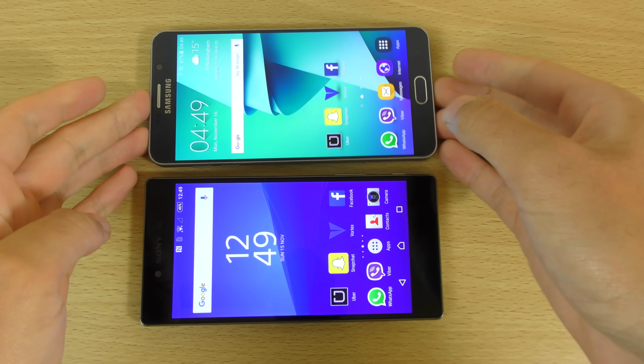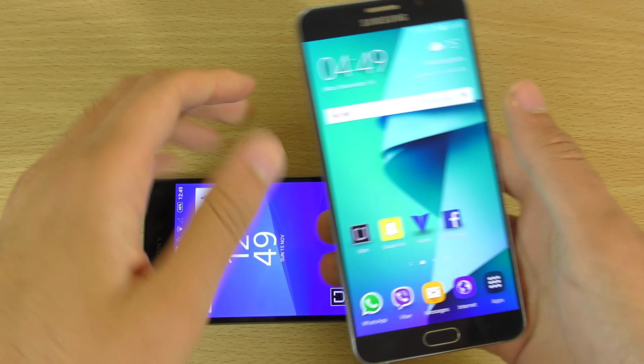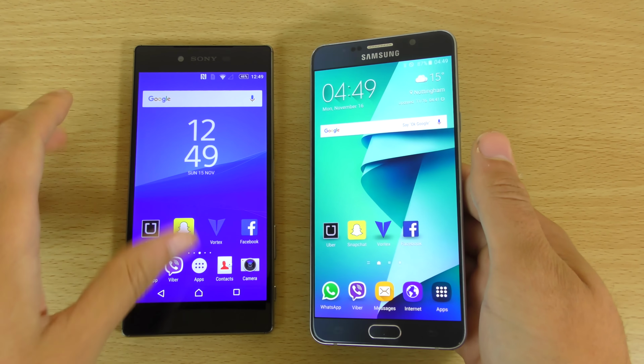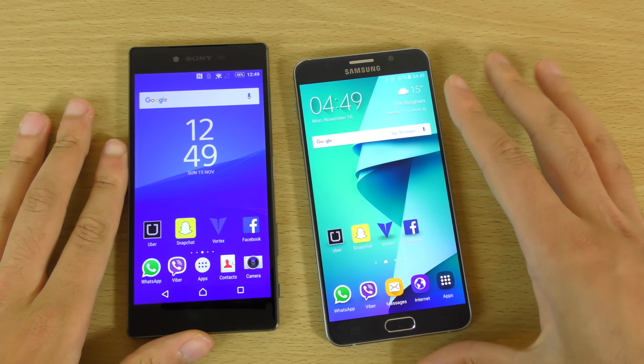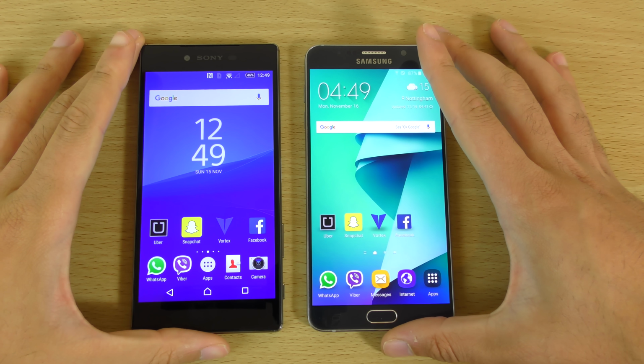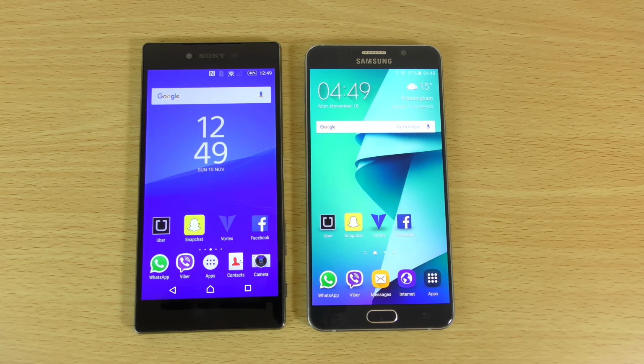App opening still goes to the Note 5 with its beastly Exynos processor. But when it comes to multitasking and browsing, the Z5 Premium has you covered here. Definitely you can see a lot of gains here. But as I said, I will probably be doing another video, a full comparison between these two, because they are very expensive phones, and a lot of people will be looking to see which one is the better one to buy here.